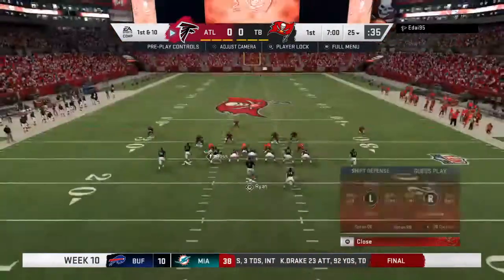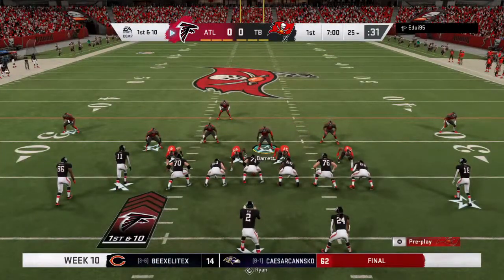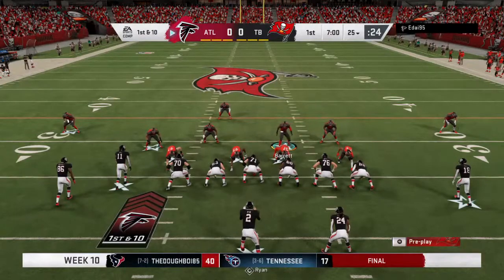Got it. 25. Right there in the middle. 55. I'm coming for you. You mine. Tight 58.